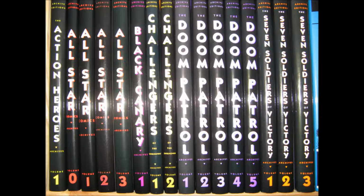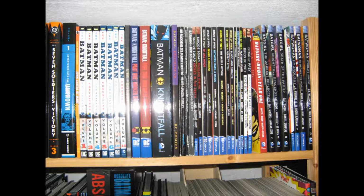I didn't pay anything for the Seven Soldiers of Victory. They were given to me as a bonus from my comic book retailer, cheapcomics.com, a Dutch comic retailer, which I can't recommend highly enough. Very decent guy, good prices and good offers anytime.